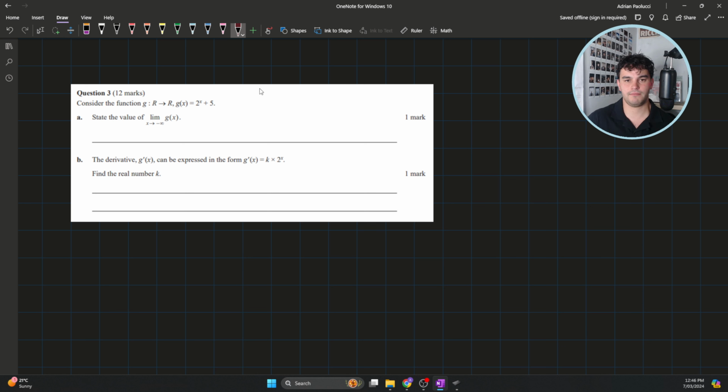This wasn't that part of the question. This is just part A. I'll just do it. Negative infinity, the graph is going to look something like this with an asymptote at 5. It goes upwards in the positive direction. So the limit as x approaches negative infinity approaches the asymptote value of y is equal to 5. So this is just going to be equal to 5. That one's fairly easy.